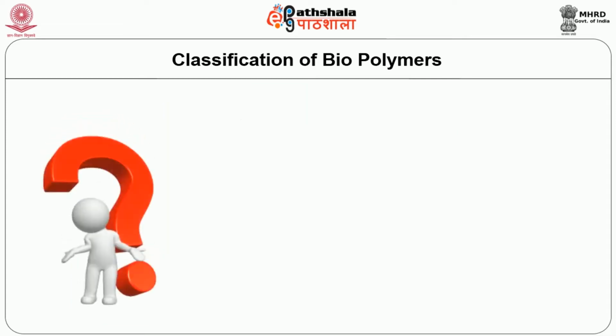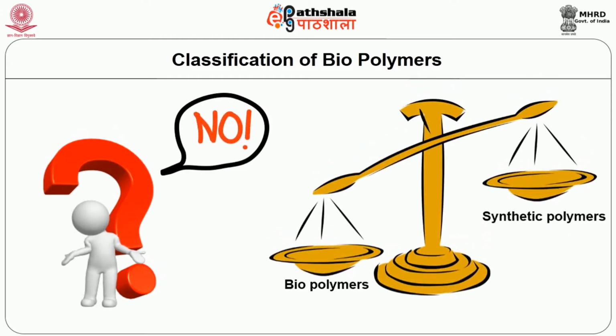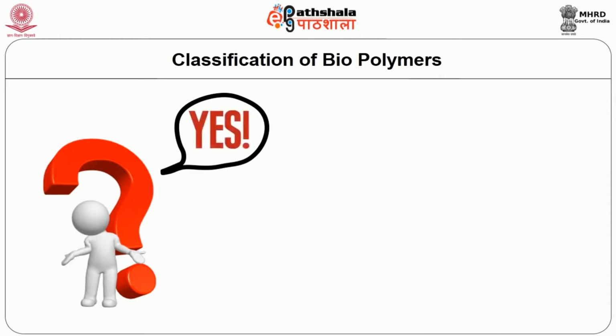Now, some of you may have a doubt whether these polymers are perfect for food applications. The answer to your doubt is a big no. I mean to say that biopolymers too have many limitations in terms of their poor mechanical, barrier and thermal properties when compared to synthetic polymers. Then you may ask, how to rectify this? Is there any solution for it? The answer to your question is a big yes.